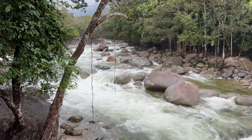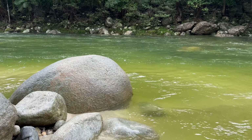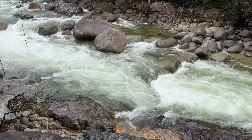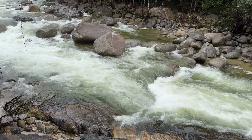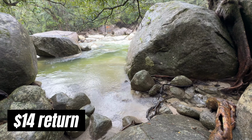So we started our adventure at Mossman Gorge. It's very famous and absolutely beautiful. You can park in the visitor center. There's some really good information on the history, culture, and all the facts about the gorge and the rainforest. You can get on a bus from the car park. It's quite expensive. I think it was $15 return from the top of my head. It was something around that mark. Again, I'll put it up on the screen.